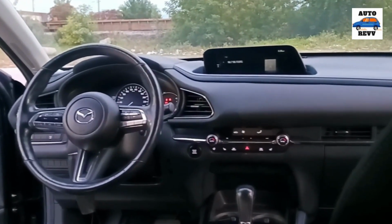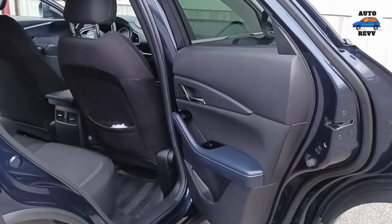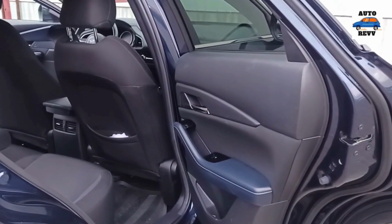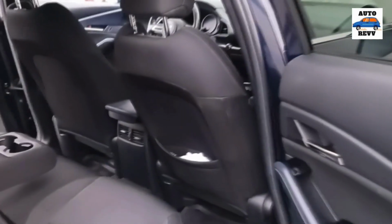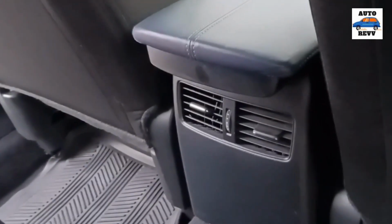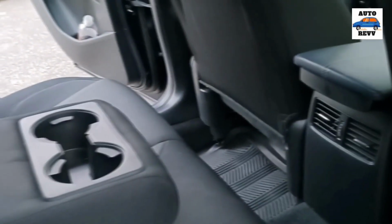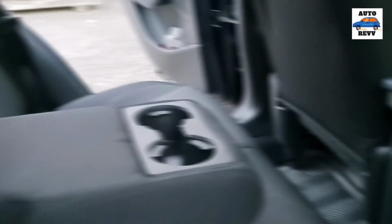High-quality materials, attention to detail, and a minimalist approach to design create a sophisticated and comfortable cabin. The seats are supportive, and the layout of controls is intuitive. The CX-30's interior is spacious for its class, providing ample legroom and headroom for both front and rear passengers. As a compact SUV, the Mazda CX-30 is designed to provide a comfortable and practical driving experience while maintaining city-friendly dimensions. Specific dimensions may vary by model year, but generally, the CX-30 offers a size that is well suited for urban environments, making it easy to maneuver and park.